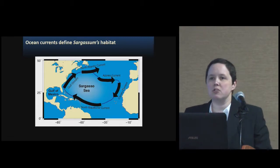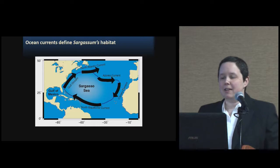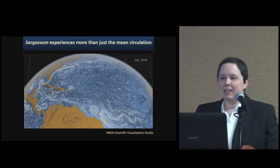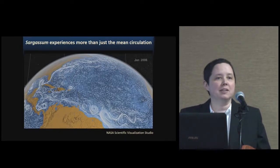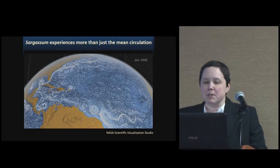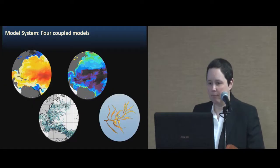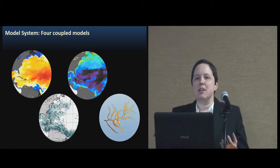And so one of the things that really drew me to sargassum as a study organism is that it's floating freely on the ocean surface. And so its habitat is a large portion of the Atlantic Ocean, and that habitat is defined by the ocean currents. And importantly, it's not just experiencing those mean currents, it's actually experiencing all of this smaller scale variability as well. And so it's just kind of important to keep that in mind, and part of the computational aspects of this work is trying to capture how these kinds of features are interacting and changing the growth and the distribution of this organism. And so how am I trying to simulate this unique organism and its really complicated habitat?